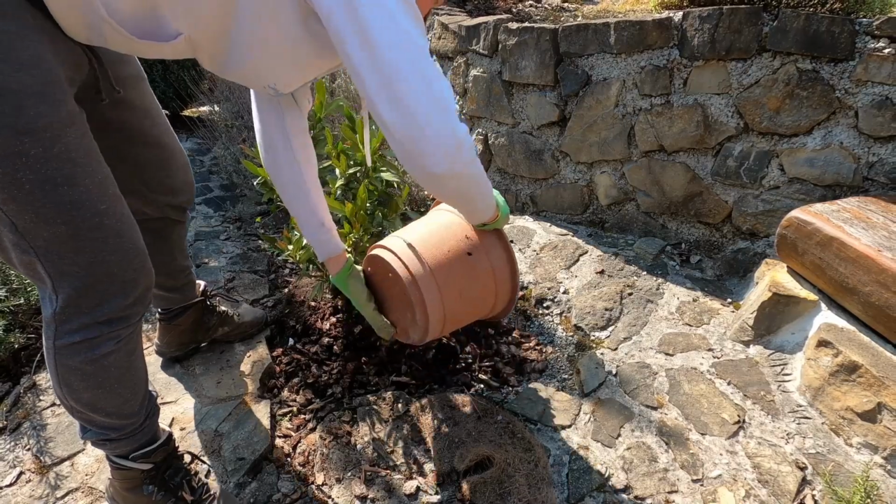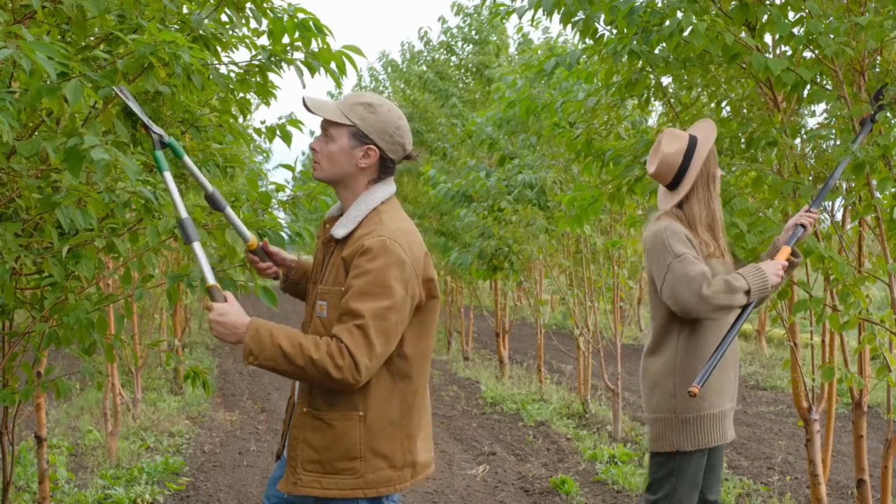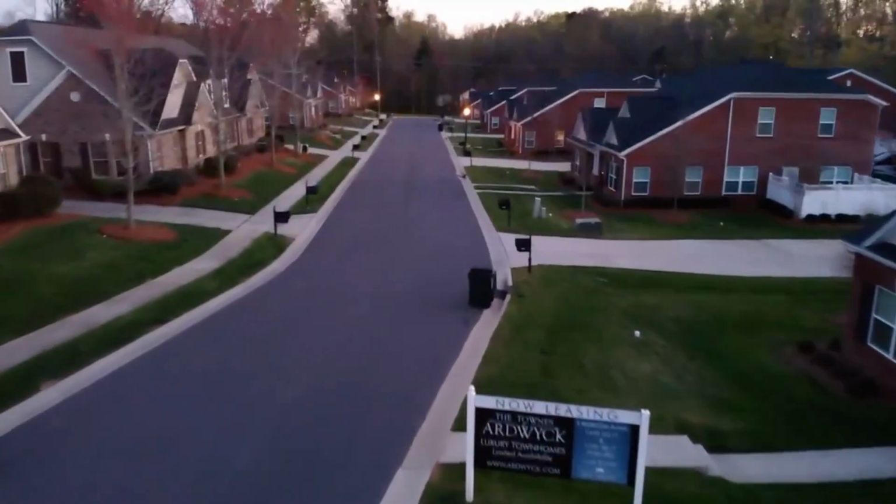The second thing is to add fresh mulch, maybe some new landscaping, something that's going to help your curb appeal. Maybe trim the trees and the shrubs. The yard needs to look fresh. It doesn't have to be the perfect Better Homes and Gardens yard, but it needs to look really good, fresh, and freshly cut from the road.